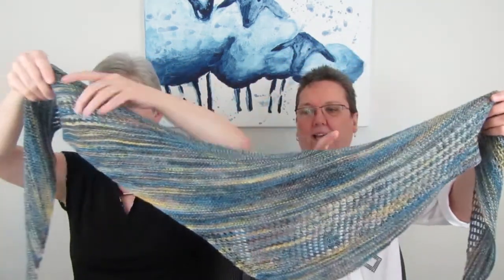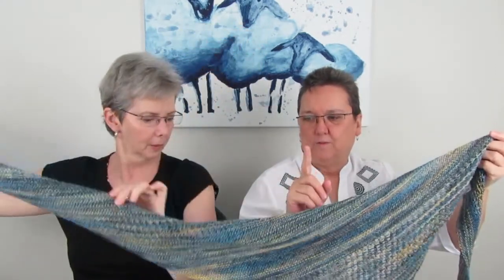All right, the next one is called the Easy Goes It Shawl. Oh, I like this one. This reminds me, now tell me if I'm wrong, does this remind you of Michigan somewhere? Or no? Yes, it does.